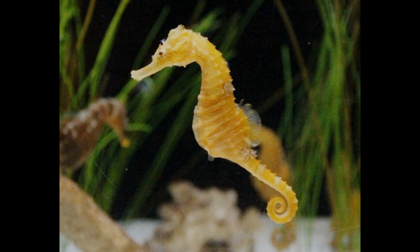Hello everyone. Today we're going to discuss a clade of adorable, long snout, curly tailed fish. So let's jump right in.